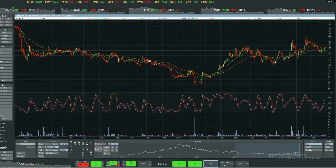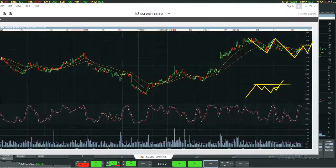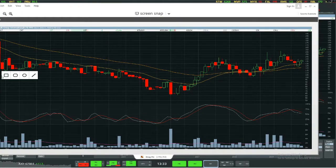The good thing is it's held this higher low here, and there's potential that it's holding a higher low here. So I wouldn't say this is a weekly trade for me. I don't like the weekly action too much, because what I'd be looking for on the weekly is more of a leg up, pull back, leg up.